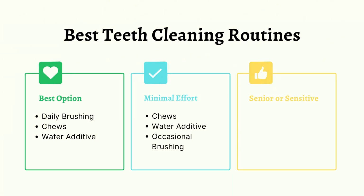Now, if you have a senior dog or a dog with a sensitive mouth, your options are basically wipes, water additives, and soft dental treats. Even small changes can make a really big difference. Cleaning your dog's teeth at home could be the difference of basically a whole vacation's worth of money.